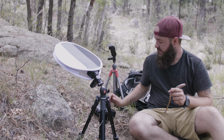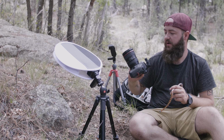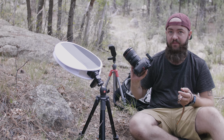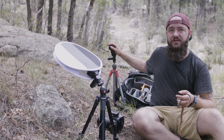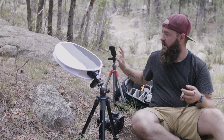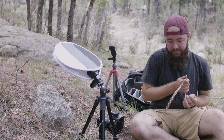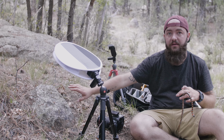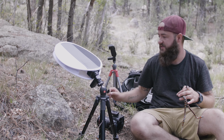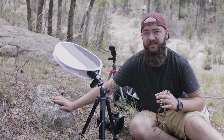I have my Canon 5D set up with wireless flashes and a 24-105 f4. I'm using one flash to light the background. So it's gonna light the background of my subject photo. And I'll show you what that looks like. I'm gonna use this flash to light up the subject, and the background that I have the subject on. So I have this really nice lichen covered rock that I'm gonna use to photograph the snake.